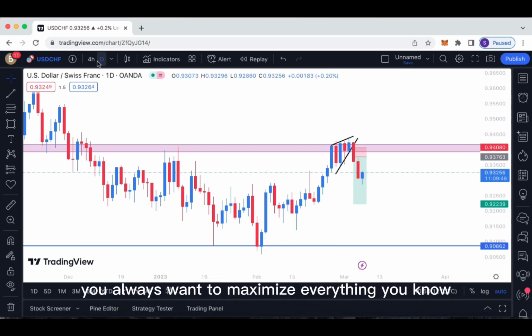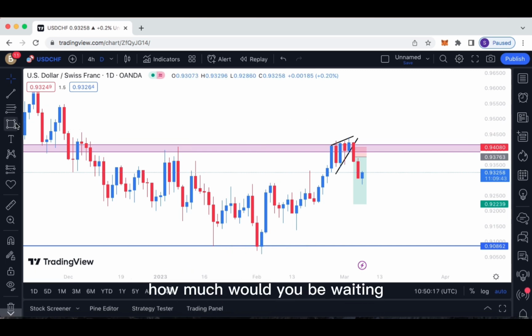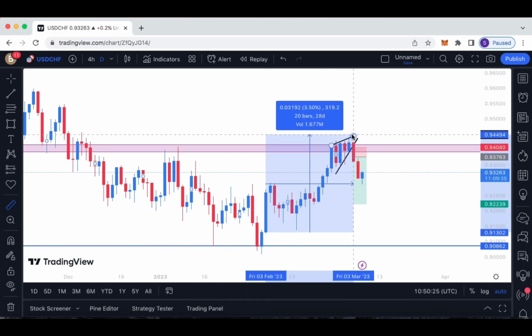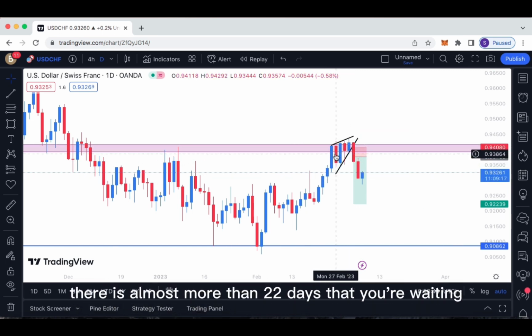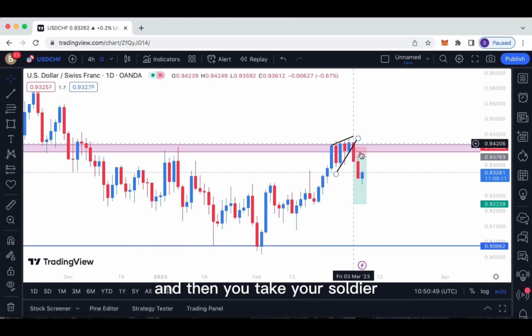You always want to maximize everything. But again, traders, let's see how much you would be waiting. Let's say we waited from here to almost here. You would have waited almost 4 months for price to come, because remember, this is a daily time frame, and each candle here represents 1 day. So let's count: 1, 2, 3, up to 20. Guys, almost more than 22 days that you're waiting for price to come back to this zone here, and then you take your sell trade.